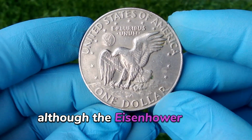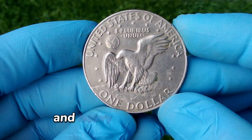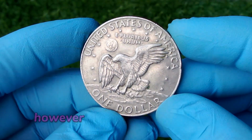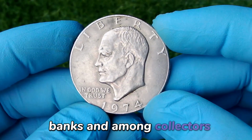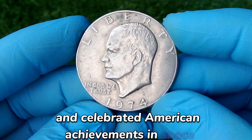Although the Eisenhower dollar was intended for circulation, it was not widely used in everyday commerce. Its large size and heavy weight made it inconvenient for daily transactions. Many people preferred paper dollar bills instead. However, the coin was popular in casinos, banks, and among collectors. Many people saved these coins because they honored President Eisenhower and celebrated American achievements in space.